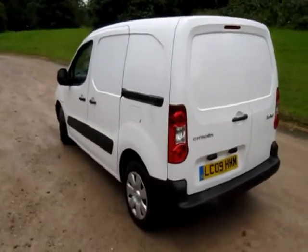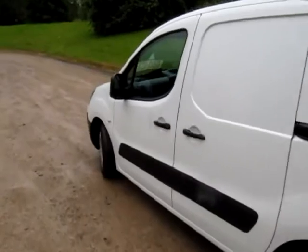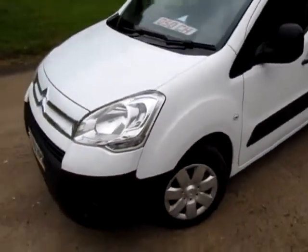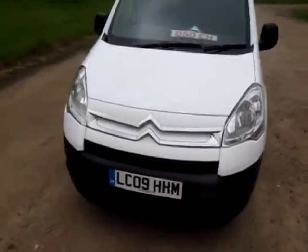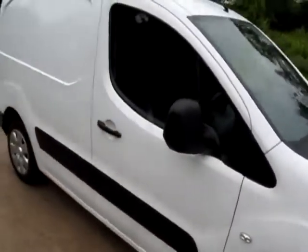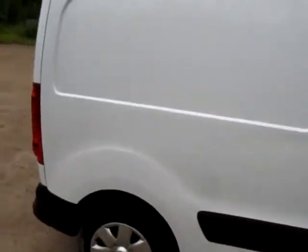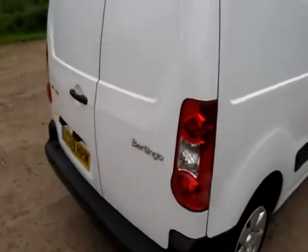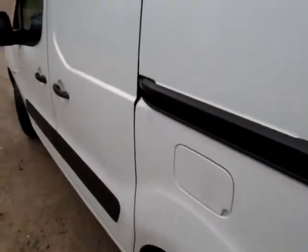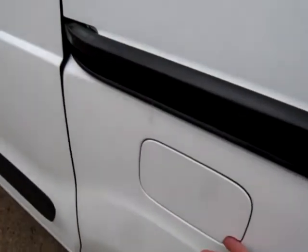Hello, it's Jonathan Porterfield again with another video clip of another great LPG Berlingo van. It's the LX with the side door on an 09 plate, registered the 30th of June 2009, so it's just come off lease, just over 3 years old. It's not yet had its first MOT, which we will do next week.